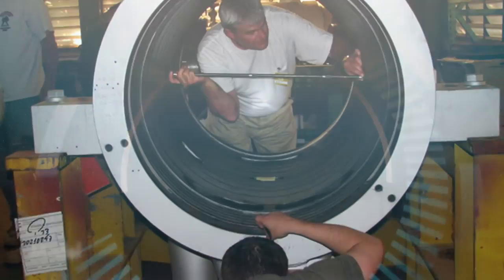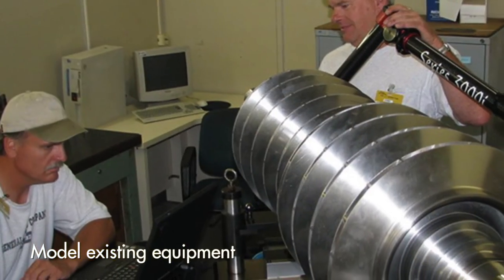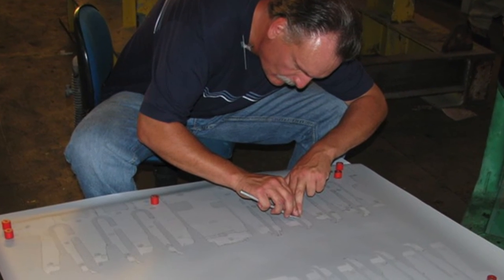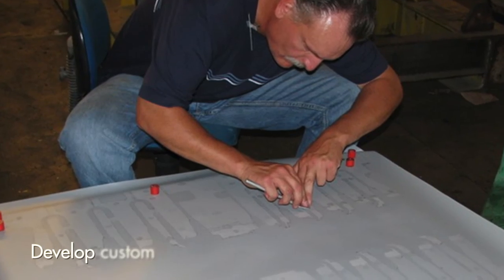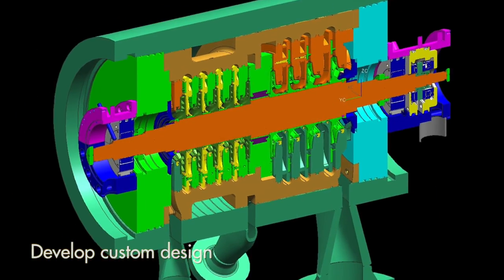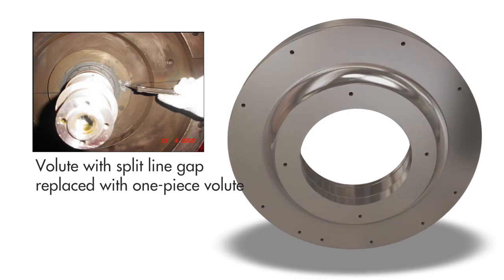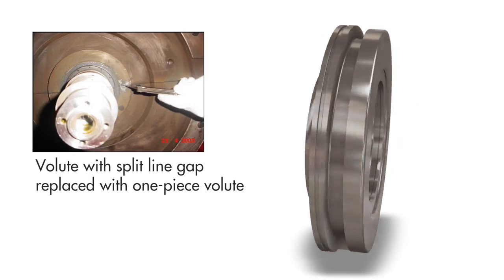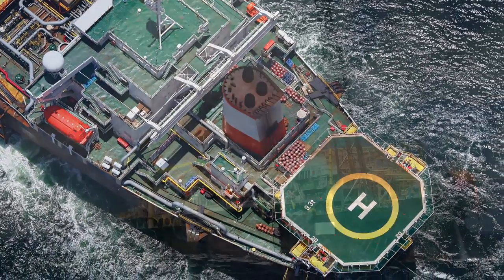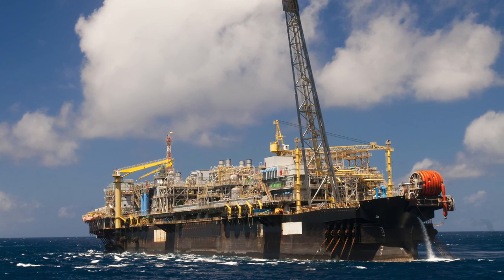Our technical experience allowed us to model the existing equipment and quickly identify the problem with the original design, an internal recirculation issue. We then developed an innovative custom design of the compressor's internal components to better fit the operating conditions and resolve the issue. As a result of our work, performance was restored, reliability improved, and the client engaged us to apply the same solution to four additional compressor trains.